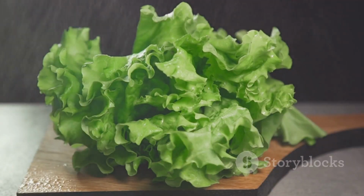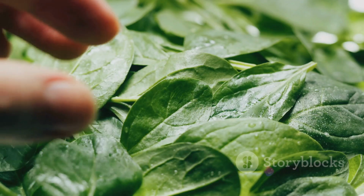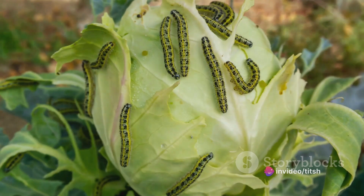With a diet consisting mainly of leaves from the plant it was born on, the caterpillar munches away, consuming up to 27,000 times its body weight. Now that's what I call a serious case of the munchies.